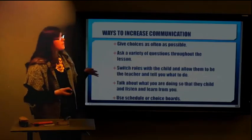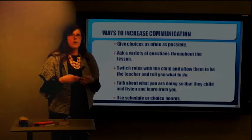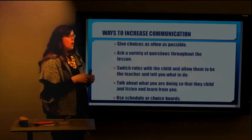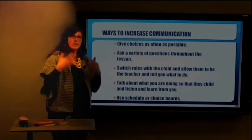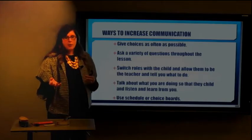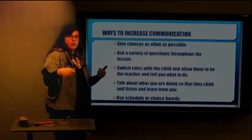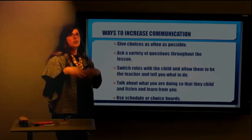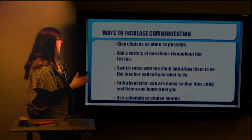Trying to ask a variety of questions throughout the lesson that you have with them. Again, you have to be aware of the level of types of questions you can ask your student, but recapping what you just did. Like if they got done brushing their horse, asking them, what did we just do? We brushed our horse. Or, if after you brush the horse you're holding the blanket, asking them, what do we put on the horse's back? And letting them answer the question, we put the blanket on the back, or them pointing to the blanket, or however they're going to communicate that with you.